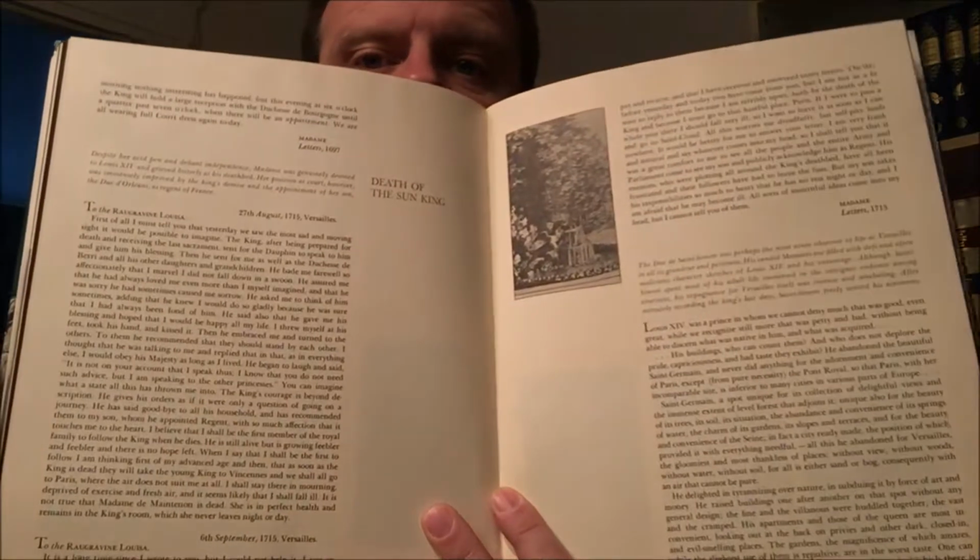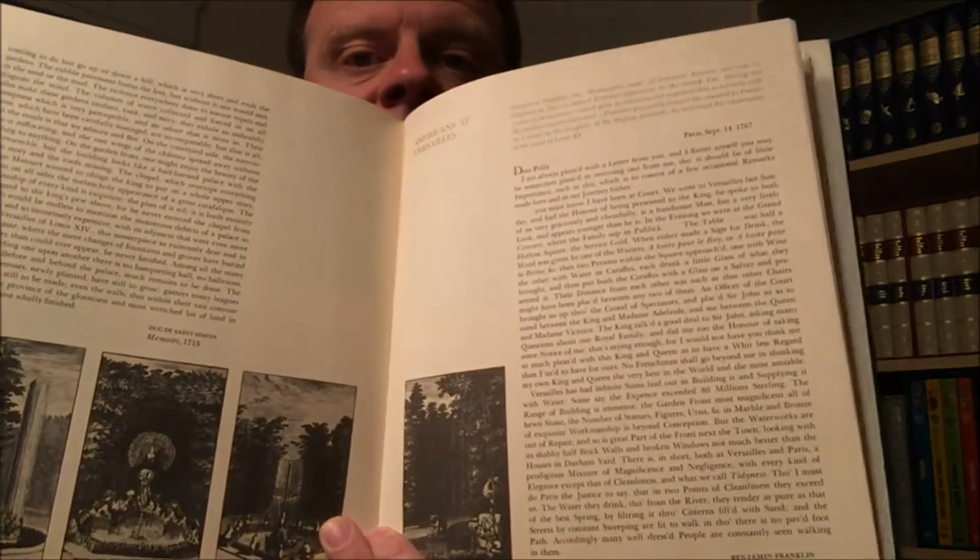In the back here, we have a yellowish or creamy colored paper, and it's excerpts from letters and that sort of thing that have some relationship to Versailles. In this case, these letters about the death of the Sun King. We have a section on Americans there at Versailles. Benjamin Franklin here, writing that letter. So there's the first off the shelf in that series.